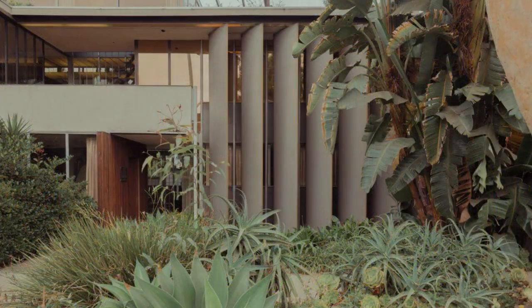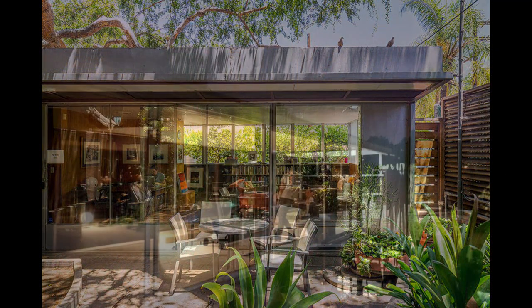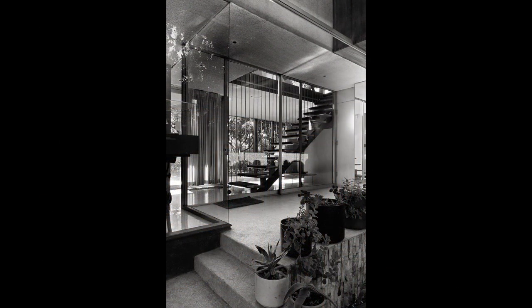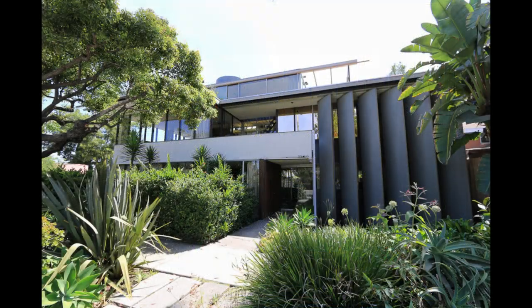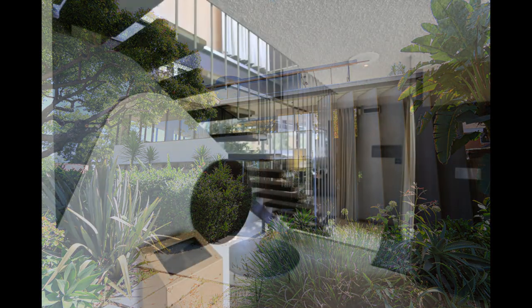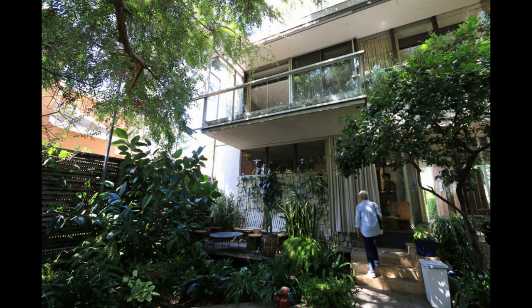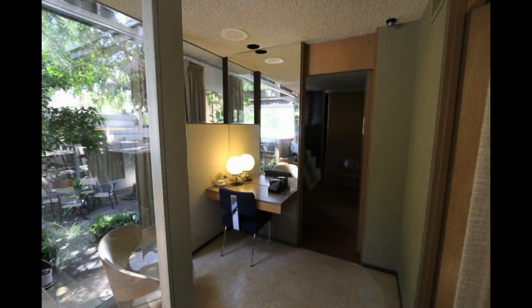and his family. The studio portion of the building is located on the first floor and features a large open space with high ceilings and plenty of natural light. The space is designed to be flexible, with movable partitions that allow for a variety of configurations. The studio also includes a darkroom, which Neutra used for developing photographs of his architectural projects.